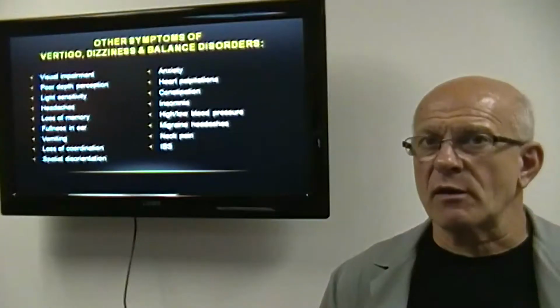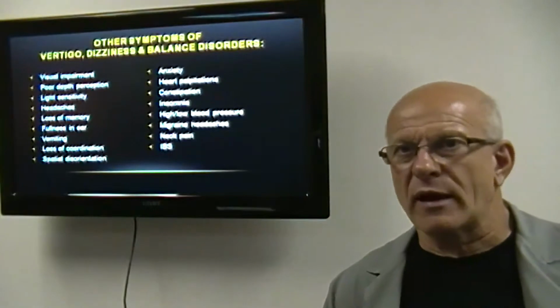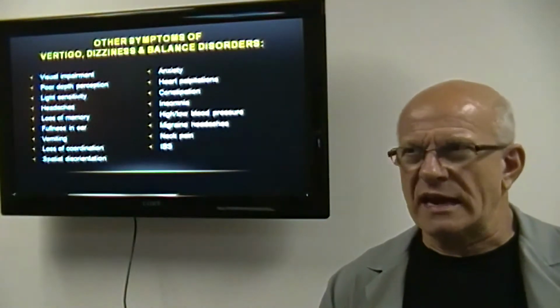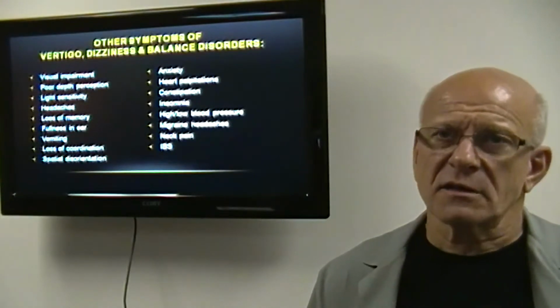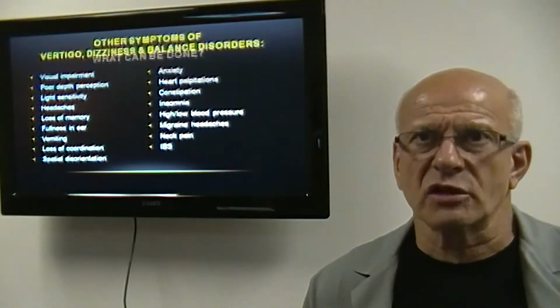Sleeping disorders, they're not sleeping well. They go to bed and get to sleep right away, and they wake up in the middle of the night and can't get back to sleep, or can't get to sleep in the first place. A lot of headaches, a lot of neck problems, a lot of irritable bowel syndromes go along with these.